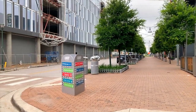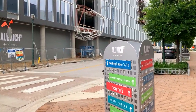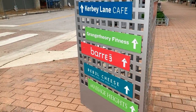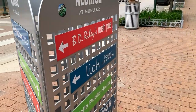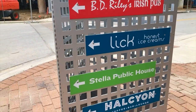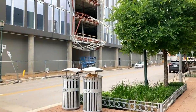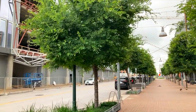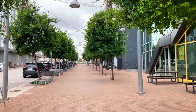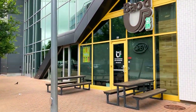And a fun fact about Mueller is they have street legends. And one of the street legends is Aldridge Street, named after Roy Wilkinson Aldridge. He served as a Texas Ranger from 1915 to 1947. His term of service at the time of his retirement was longer than that of any other ranger. The Aldridge farmland later became part of the Robert Mueller Municipal Airport, and today a part of Mueller.